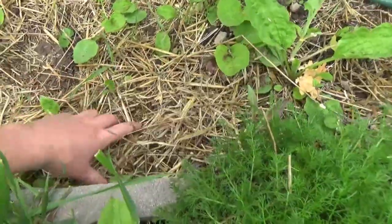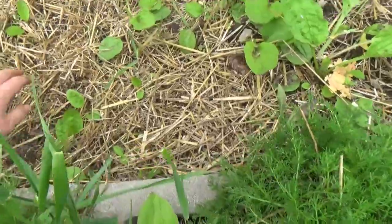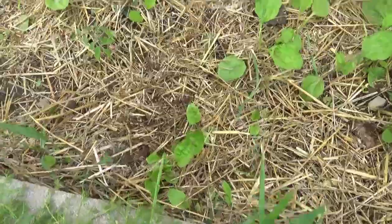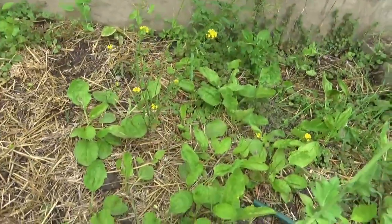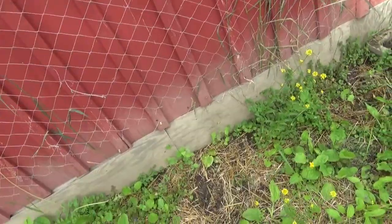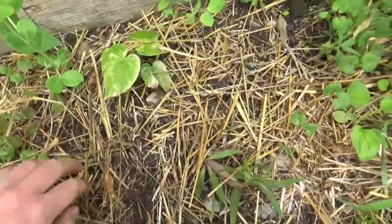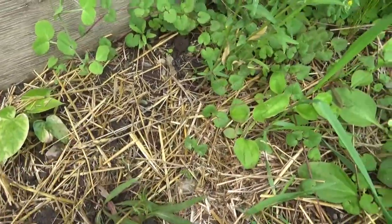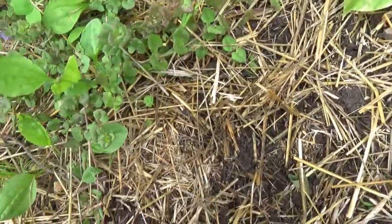Just gonna put this mulch back, because the mulch is what helps keep the ground fertile and healthy, because it's locking in moisture, and the moisture allows more microorganisms to thrive in there. It makes for a nice healthy soil structure. The healthier your soil, the better your plants are going to be.